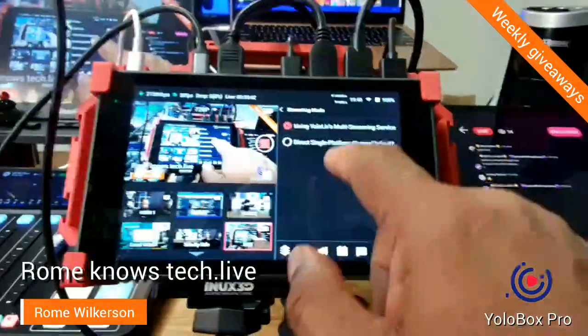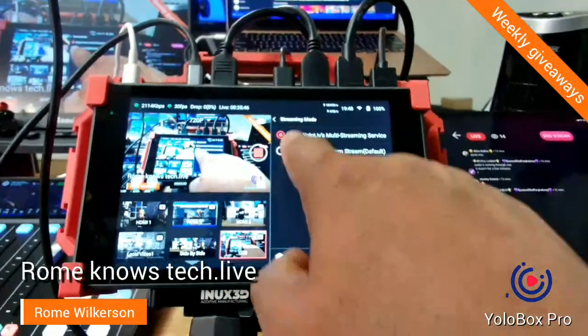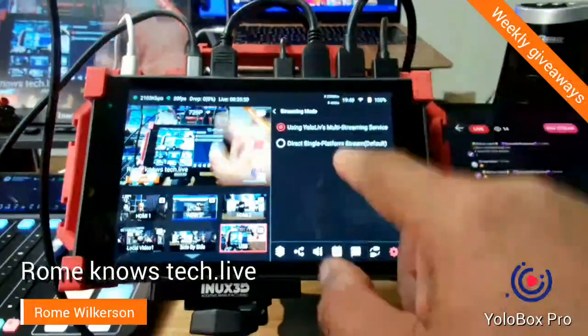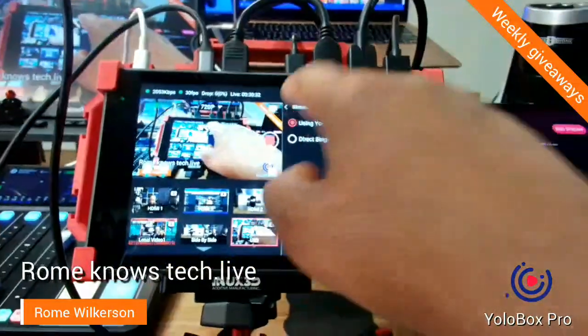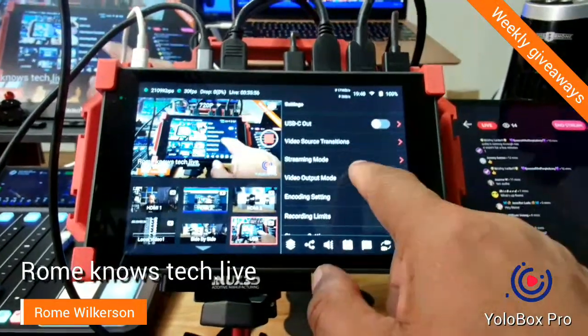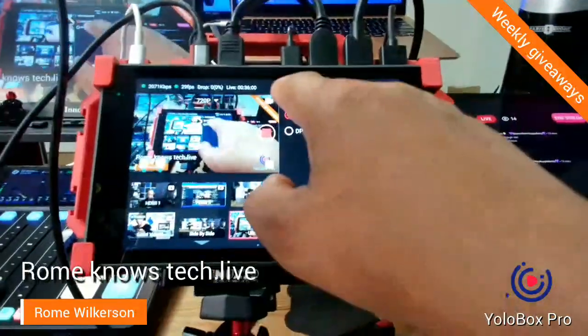All right, so we have our streaming modes. You can stream to one platform at a time, or you can use the Yolo Live server and multi-stream to up to three different destinations at the same time. Let's see what else we got here that I may have missed. So we have our video output mode. That's just going to determine how the video is going to come out from the device.